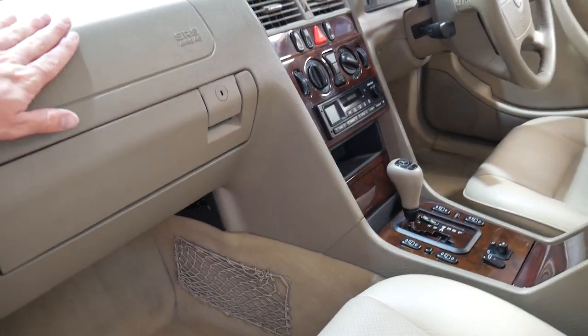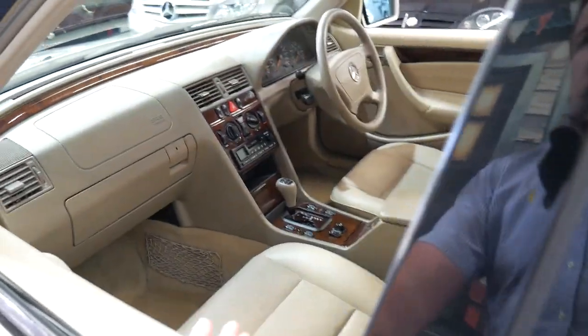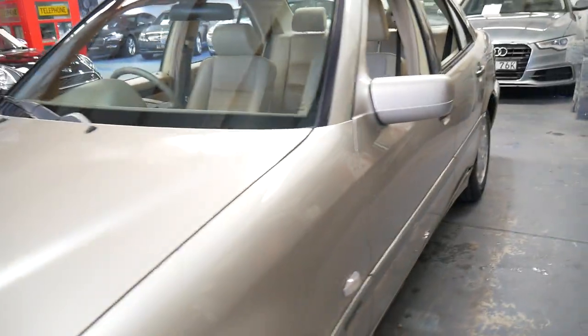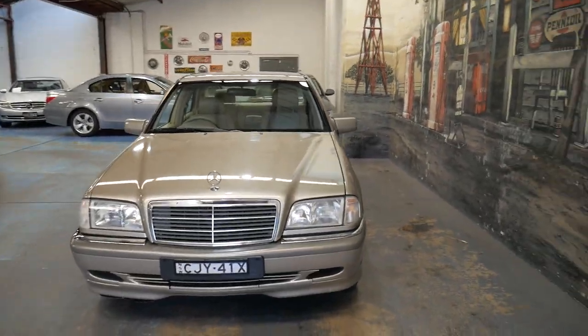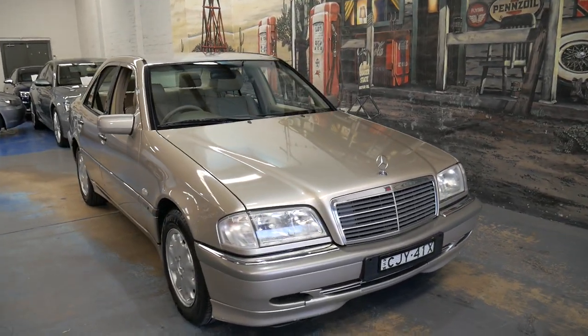Small glove box because you've got the airbag above. This would be great if you want to drive it every day. Country driving, city driving, first car. If you've got a work car and you want something nice to drive on the weekends, these really are fantastic.